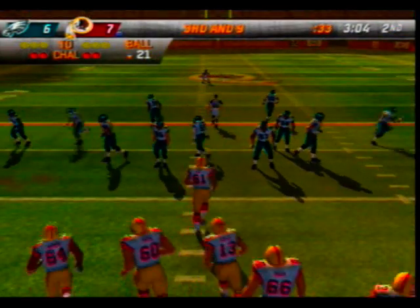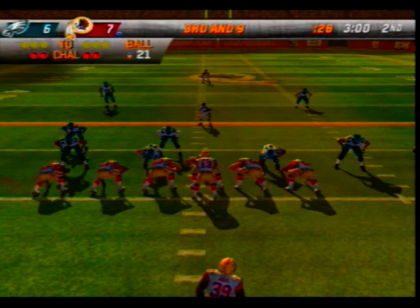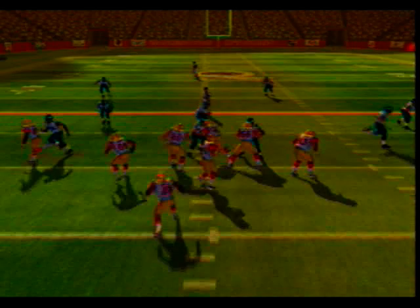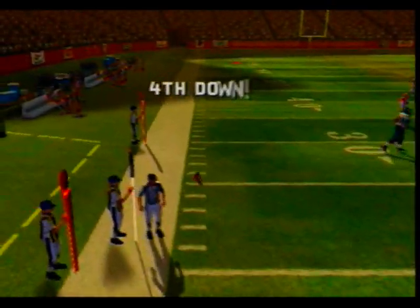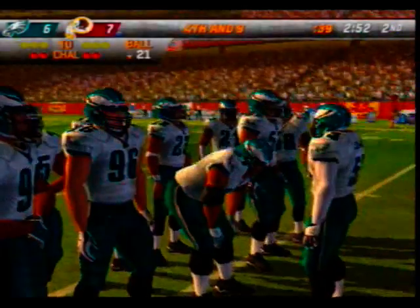Ball on their own 21-yard line. Go little pass. You gotta believe it. The Eagles come out in a nickel package. Rolls right. Throwing. Batted down at the line of scrimmage. They were in zone defense in perfect position to make the play, but they let it get away.